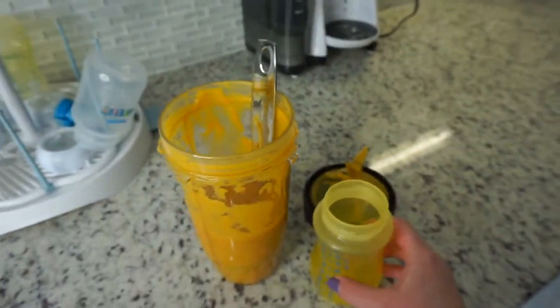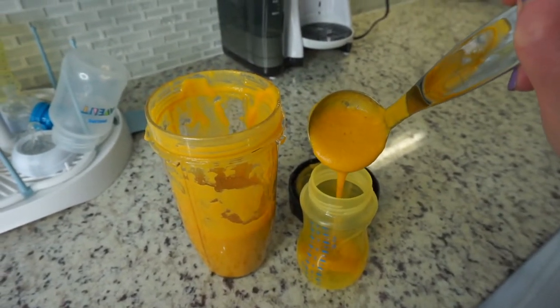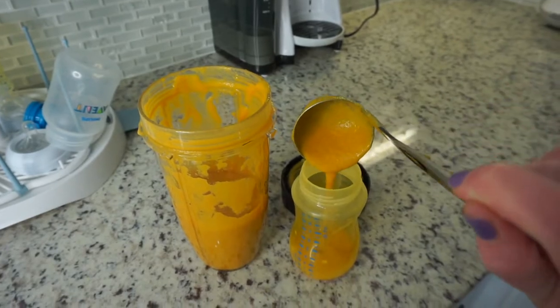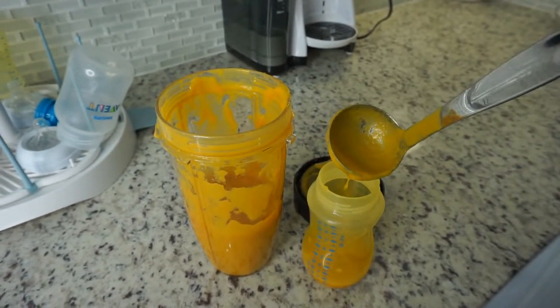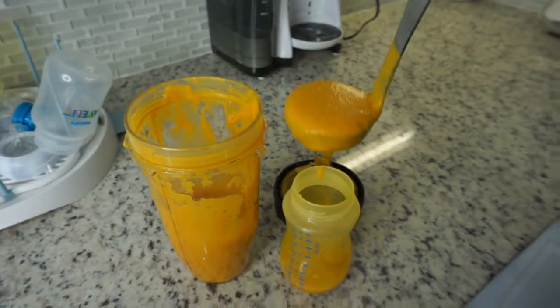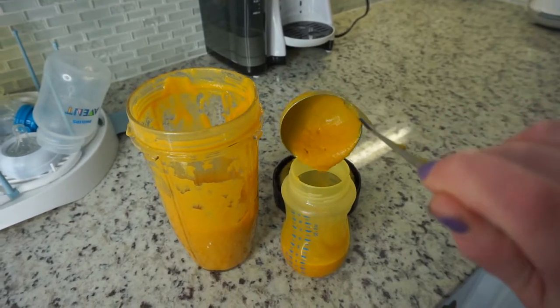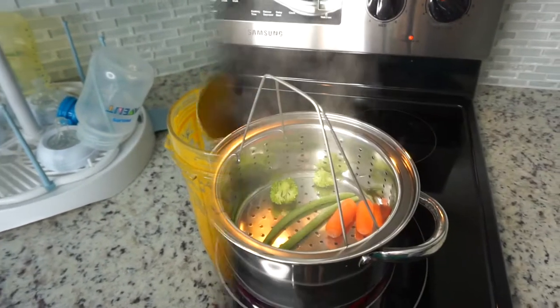I like to use a bottle for his puree because that way I can measure how much he's eating. And sweet potato does stain, so the only thing that I would say is that if you're feeding your baby sweet potato, everything is gonna be stained. If you're using a bottle like I do, it's gonna be stained. Even his pacifier is stained from the sweet potato.